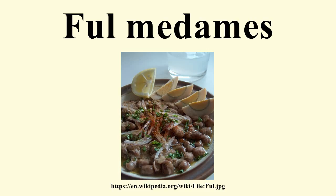Other countries. Full medames was exported from Egypt to other parts of the Arabic-speaking world, as well as other parts of Africa and Asia, but particularly to the Gulf and the Horn of Africa. Full is also a known breakfast meal in Syria, especially Aleppo. The fava beans are left simmering in large copper jars throughout the night. To be served from the next morning on, the beans swim in tahini and olive oil, completed with a hint of red pepper paste over the top.